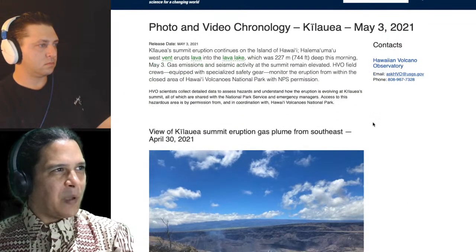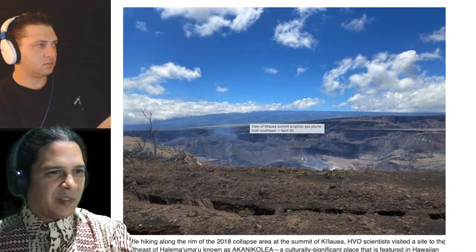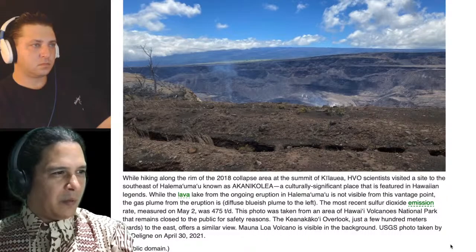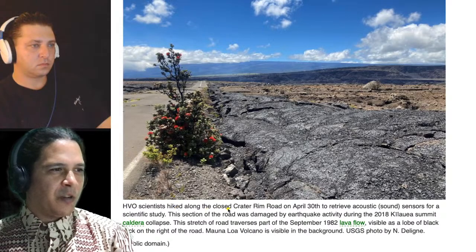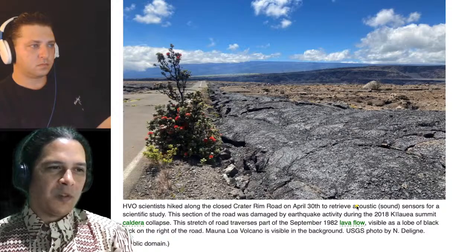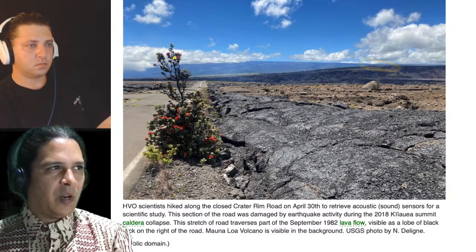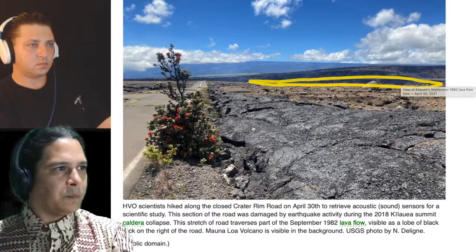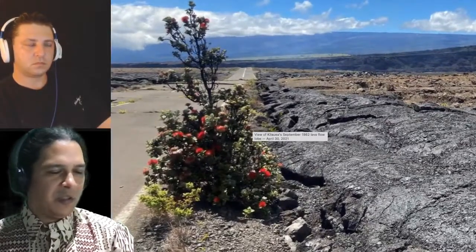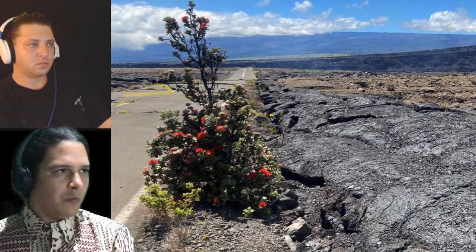Moving on to May 3rd here, the May 3rd release. This is detailing an expedition on April 30th in the southeast to collect some of the, I believe, geophones. Let's see what the acoustic sensors are. HVO scientists hiked along the closed crater-rim road on April 30th to retrieve acoustic or sound sensors for a scientific study. So we get a little bit of a different view here. You can see a view across to that upper Uekahuna Jagger Museum area, Mauna Loa in the background up here, and the pit of Halemaumau is right here, this foreground here. More view along the road, you can see the road has been cracked and it's now got grass growing out of the cracks since there's no traffic through there anymore.